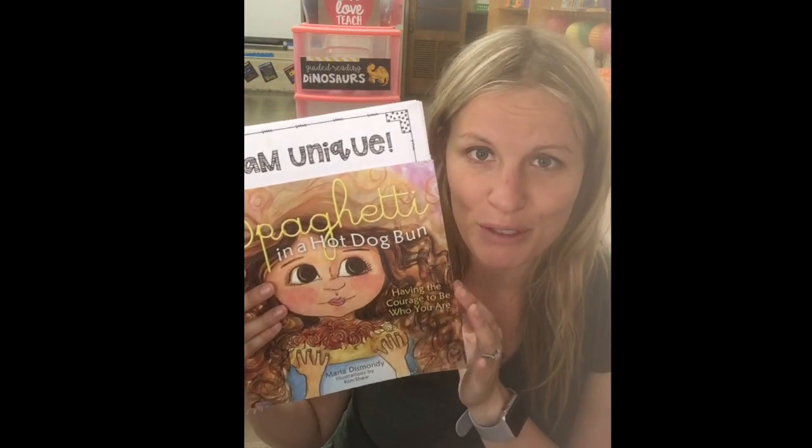And then we're going to read the story, Spaghetti in a Hot Dog Bun, which is a super cute little story. And they're going to do a writing about how they're unique. This is really good for me because I get to know them right away. As far as writing, it's like an informal assessment.